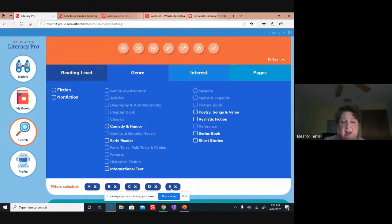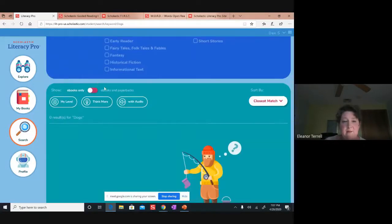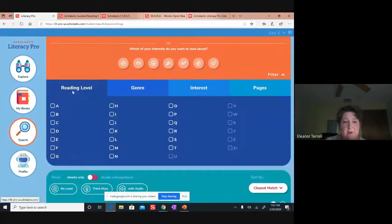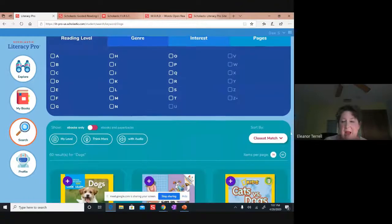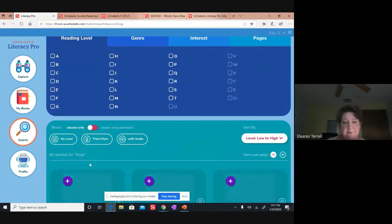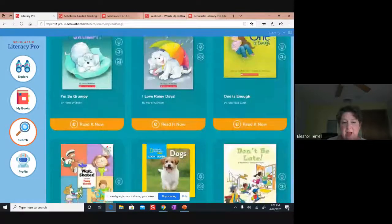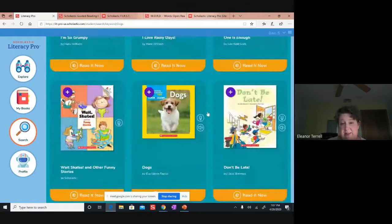Now, let's say none of those books seemed like just the right ones. So Dax is going to go back in. Hang on, I didn't unclick one of them. There we go. And we did sort it from low to high. This one looks really interesting to Dax, and he notices that there's an audio feature. He wants to save that book so that he doesn't have to hunt for it again later.